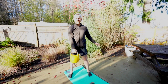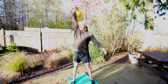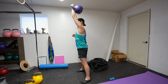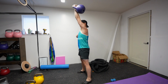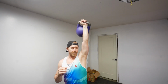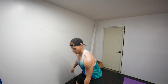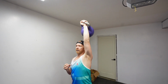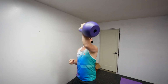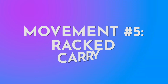So once you've learned how to do the snatch, you are going to get that up and then twist towards the kettlebell. Do the snatch again, twist towards the kettlebell. This is creating strength and stability at the ends of your range of motion. You don't just want to be mobile, you want to be strong at the ends of your range of motion.